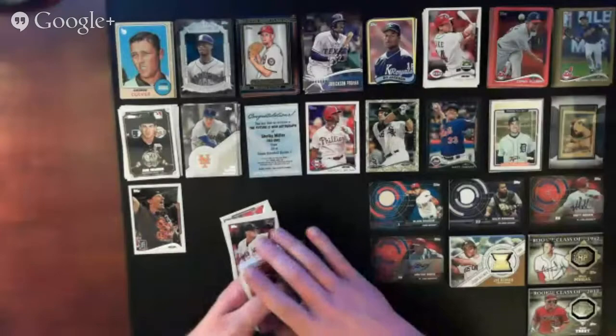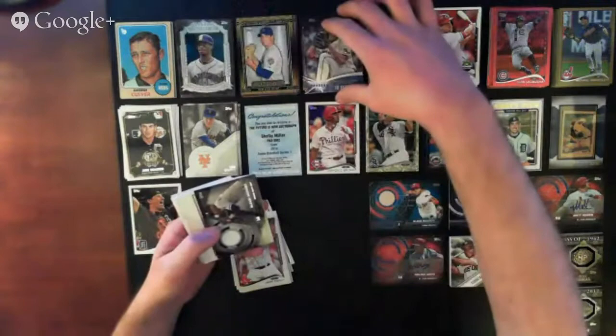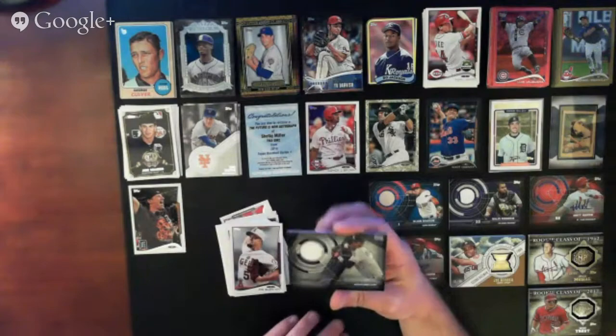All right. For the Cubs, Luis Valbuena, Red Foil. Matt Harvey, Upper Class for the Mets. Yu Darvish, Future Is Now. And we're going to wrap it up with a relic card for the White Sox, Alexei Ramirez. White Sox jersey relic.